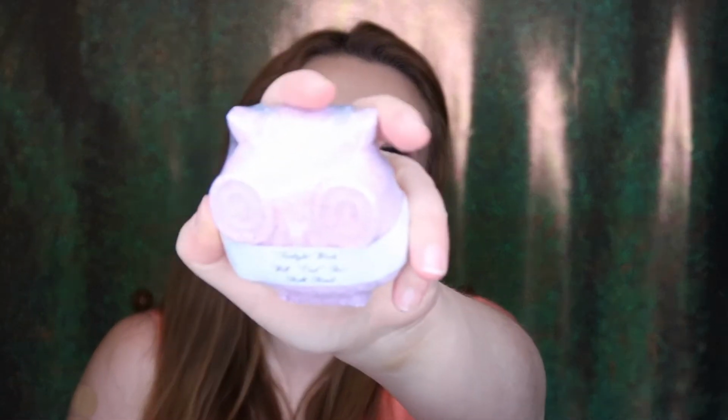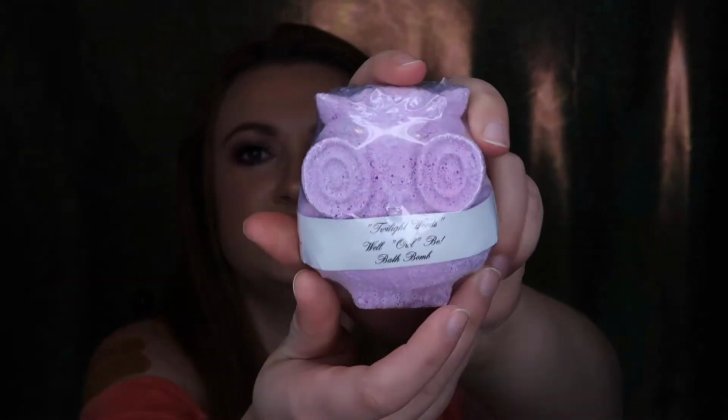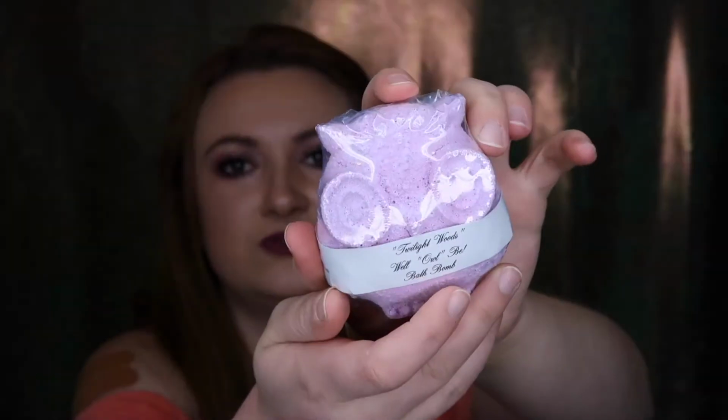Oh, I remember I specifically wanted one of these because I've been so into bath bombs. The Twilight Woods Well Owl Bee Bath Bomb. It has witch hazel in it, citric acid, fragrance oil, and it's a little owl shape. That's so cute. Bet you could cut it up. Not that you'd want to because it's so cute, but use it multiple times, right? Like people do with Lush. And I bet it smells like Twilight Woods. Is that Bath and Body? I'm pretty sure. It smells really good. Kind of perfumey, cologne-y, delicate.